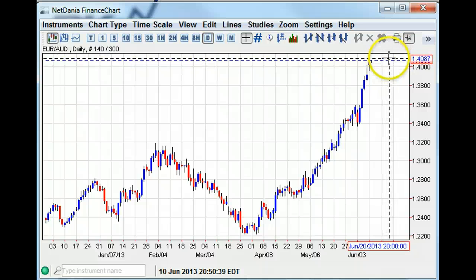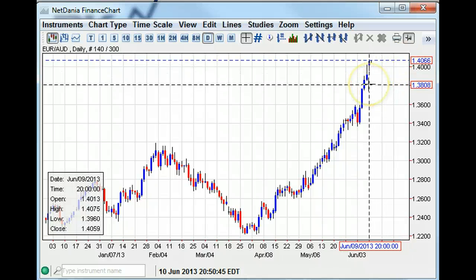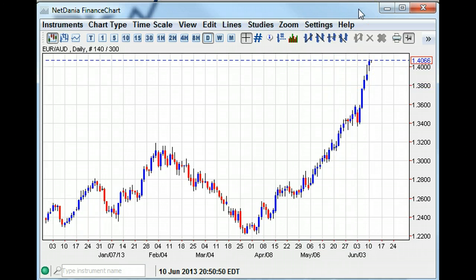If we do clear 140.80, we're looking very strongly towards the 141.50, 142 as a possible trade in the Euro Aussie.